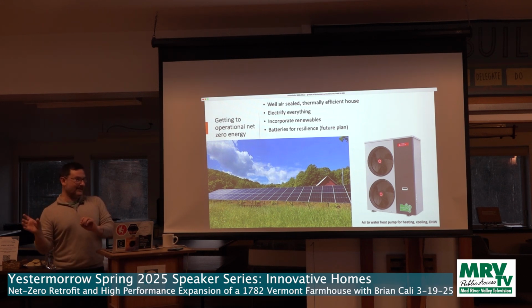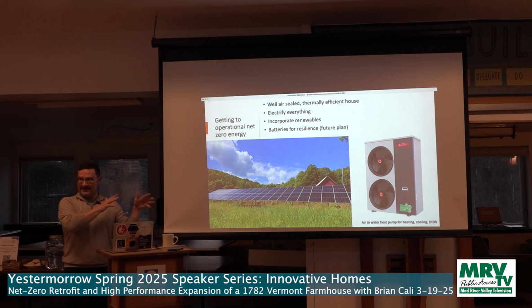It's not net zero carbon necessarily because it depends on where all that electricity is coming from, but it's at least net zero energy. And we hope as our grid gets cleaned up, it'll be net zero carbon as well. So that's part of our plan as well. That's our solar array for the home.